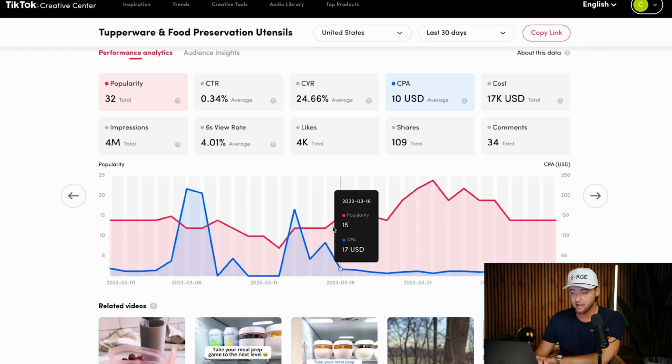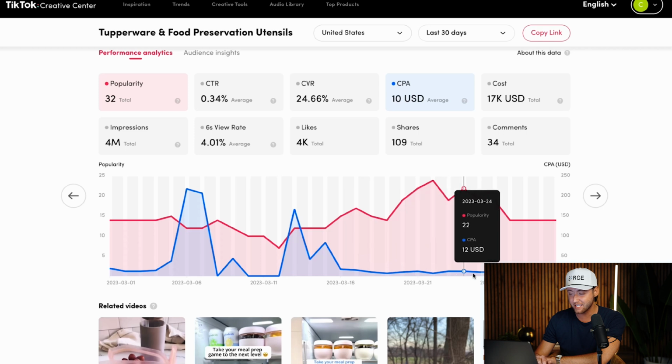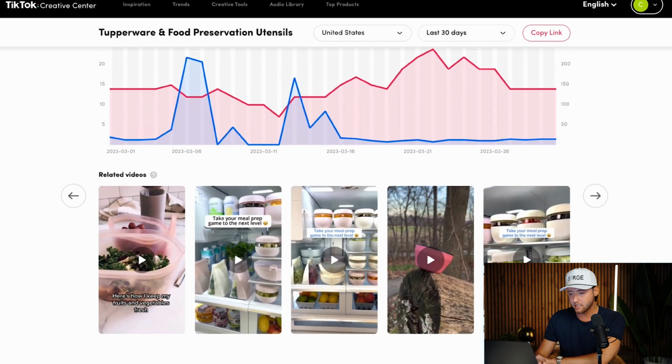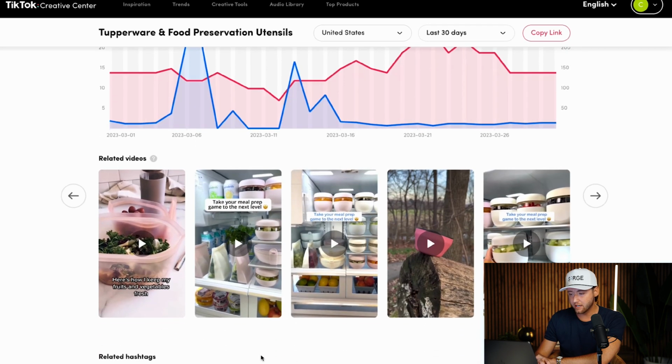But it looks like we have somebody in the space who came in recently, new advertiser, who really nailed a solid cost per result and is now maintaining $10, $12, just like the last one, maintaining a really good cost per result here. We can look at the Tupperware, and it looks like there's really one main advertiser, and it seems to be this one here, because all the products are the same. So let's look at the video.